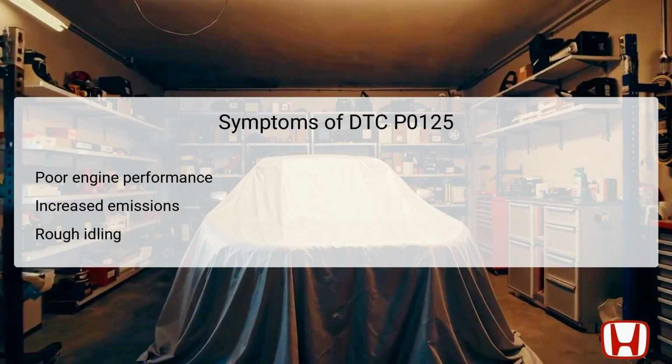When encountering DTC P0125, several symptoms can manifest that indicate potential issues with the ECT sensor and related components. A common symptom is poor engine performance, as the engine control module struggles to adjust fuel mixture and timing due to inaccurate temperature readings. Increased emissions may also occur, as the vehicle may run richer or leaner than the optimal fuel-air mixture due to wrong temperature data.